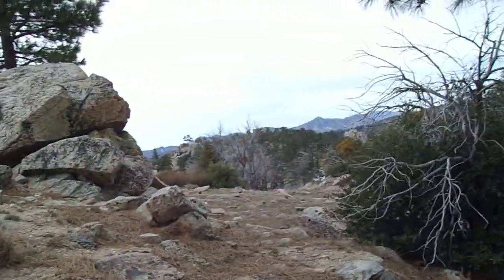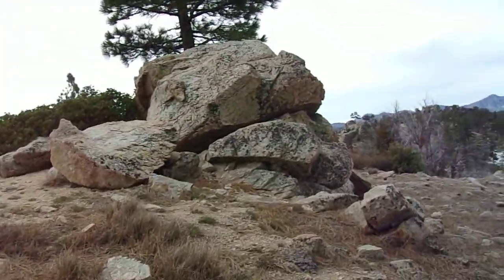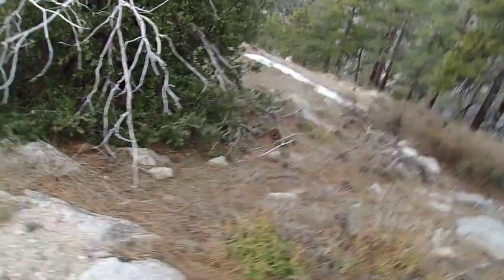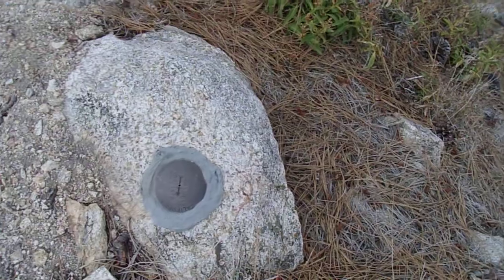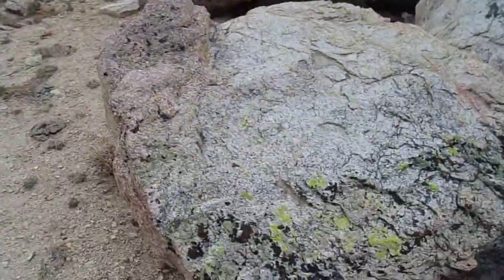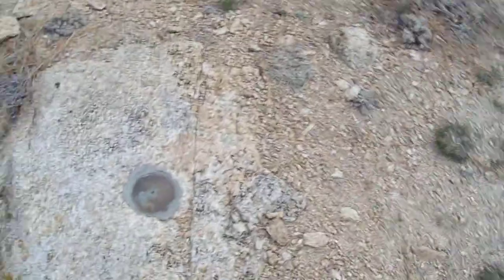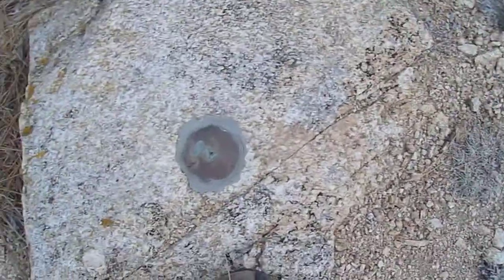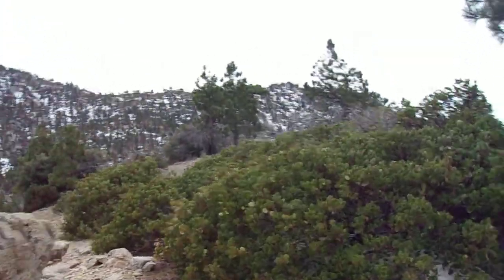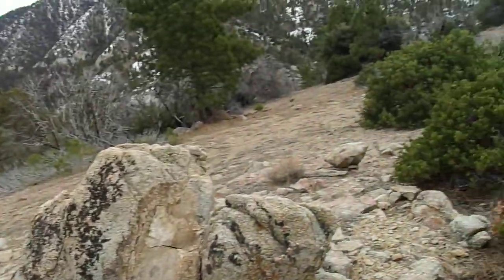Okay, well, coming up here, peak 6629. There's the Waterman E7 benchmark. So I know this is 6629. So here it is, the peak. Well, actually, that was a reference mark. I'm tripping. This is the actual triangulation benchmark. So here I am, peak 6629. It's been a couple of years since I've been up here.